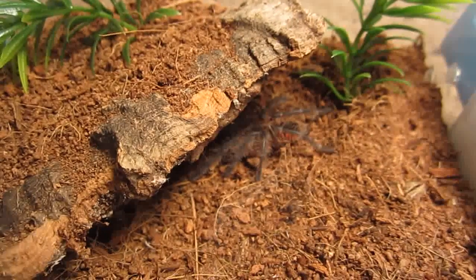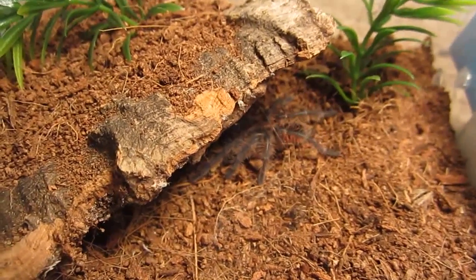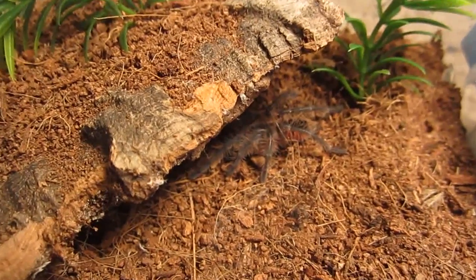Back to the Poecilotheria rufilata. Indeed, she did grab it. So I'm sure she will enjoy that nice, good-sized cricket. Alright, moving on. Here is my Pamphobeteus platyomma, the giant, or excuse me, yeah, I think it's giant pink bloom. I think that's what it's called.